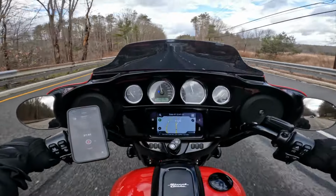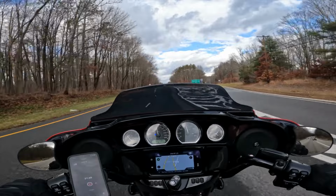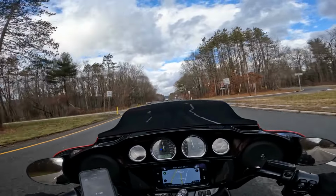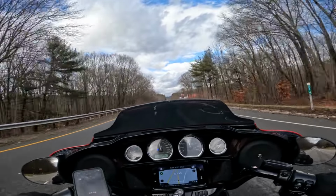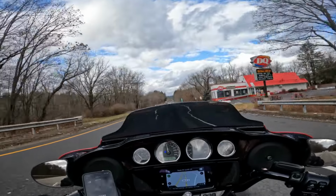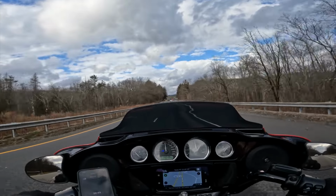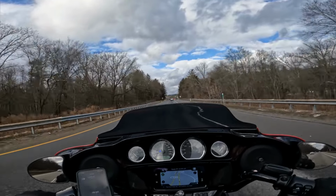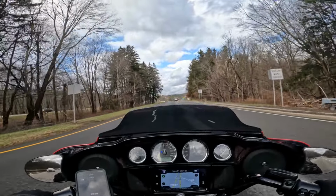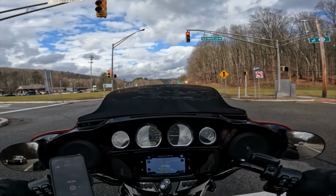The floorboards, though, my seating position on any bike with floorboards is just so much more comfortable than the pegs, and even the forward controls with the pegs. I love this. I'm all about the floorboards now, and I'm fine with these stock floorboards. I'm not really looking to get new floorboards, maybe in the future, but I don't mind the way these look or feel, so that's really not high up on my priority list.